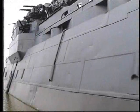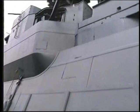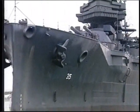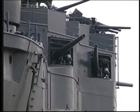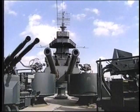Armor plate on her sides was a full 12 inches thick. Each turret was manned by 24 sailors who lived and worked in dark, cramped quarters. The Texas reminds us of the primitive conditions aboard the first modern battleship. Steve Nelson is an historian and head curator of the Texas.